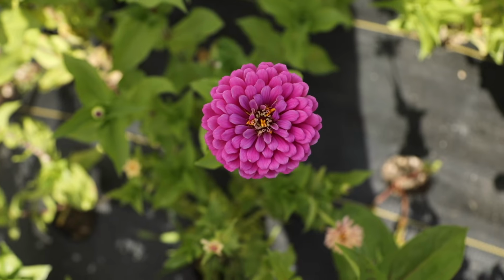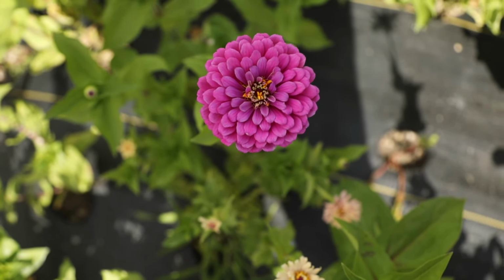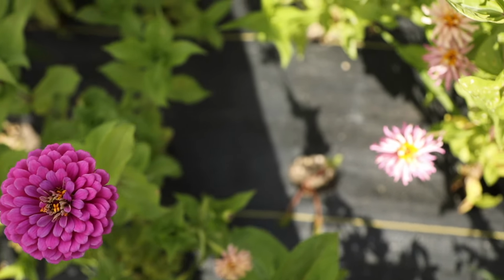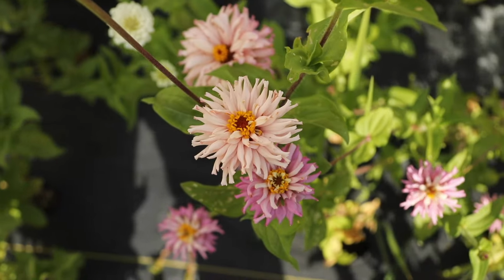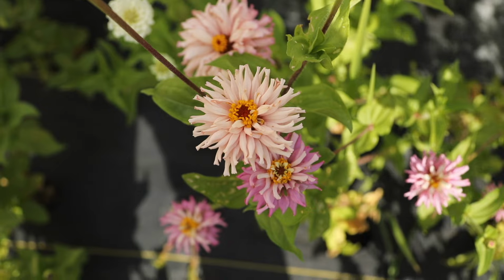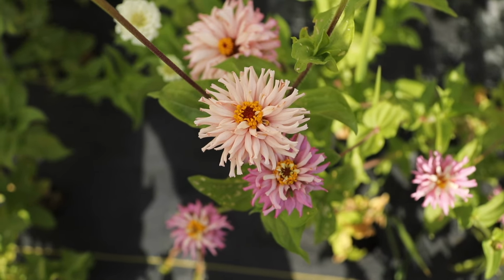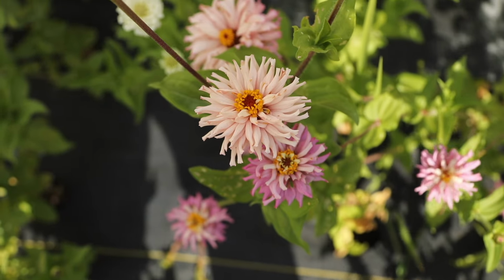This is the Benary's Giant Purple, always one of my favorites. And then panning over from that, I'll shade it so you guys can see a little better. These are some of the Dawn Creek mix that I purchased. I'm not always a big fan of the cactus varieties, but these blush colors are really, really pretty.